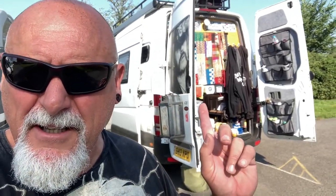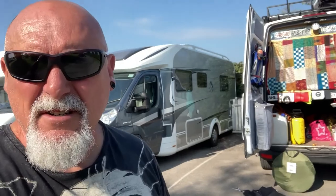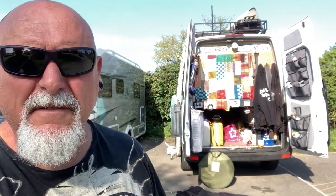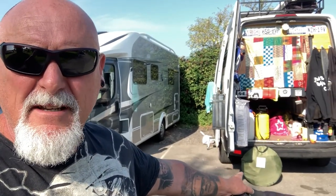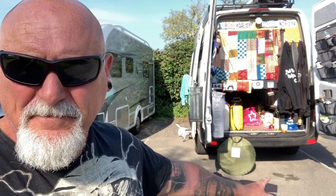So you probably know, if you've seen the van already, we haven't got a shower in the van. It's only a medium wheelbase. We've got that so we can get into tight places. It allows us to get into the smaller villages and smaller towns, even in this country around Cornwall. So anyway, that's a privacy tent. We're going to use that for an emergency outdoor shower.